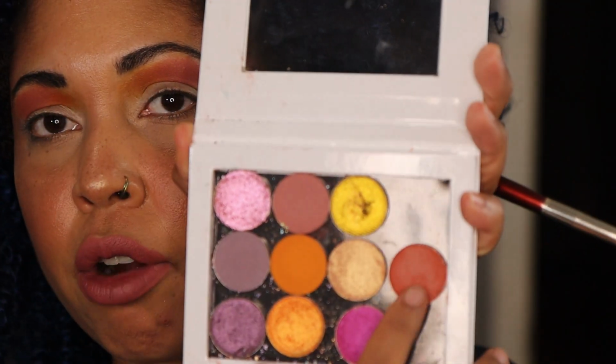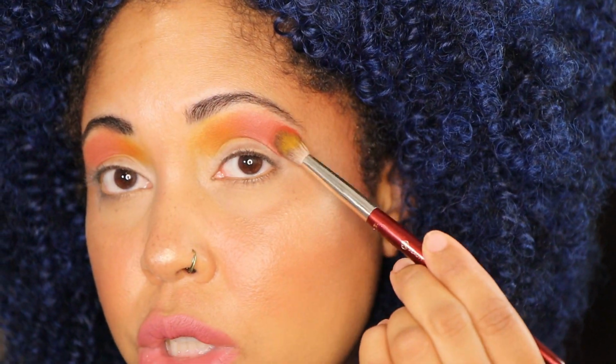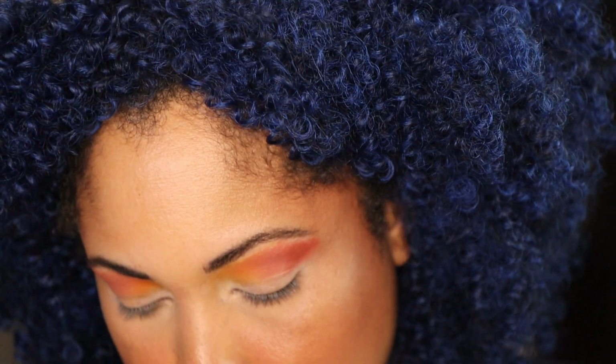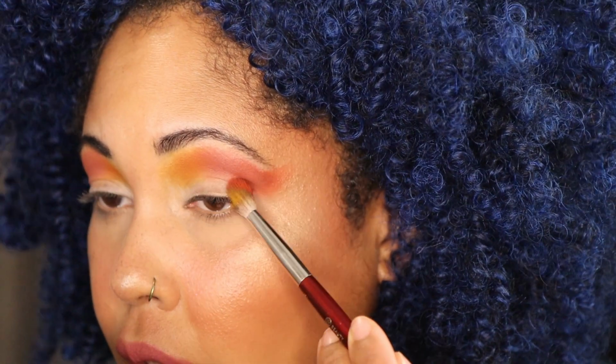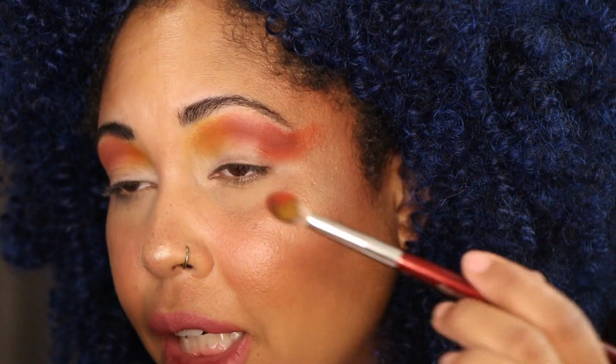All right, look at this, y'all. So I want to keep going with the transition area. We're going to take the shade Harvest, which is that Sydney Grace red, brown, orange matte. And I'm going to just put that in the outer corner. This is a really nice shade.